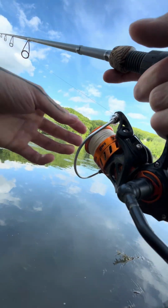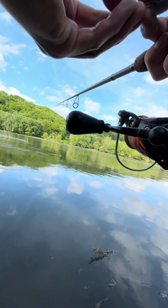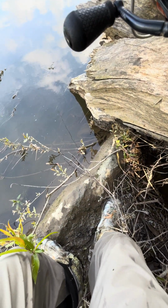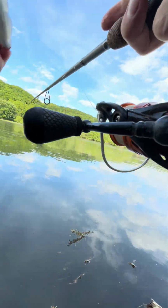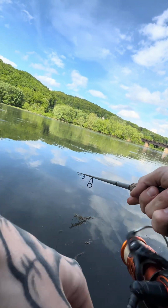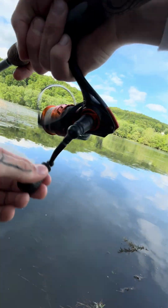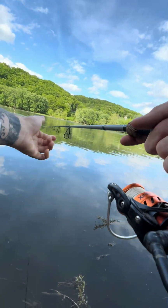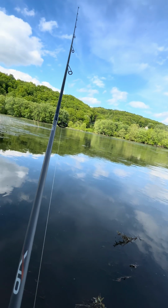Right there, I just lost another one, bro. I probably will be giving this rod to my little brother. Bending the hooks out, too. Where's the shitty Walmart hooks, but they should be doing better than that, man. What the hell? Just retrieve it real slow through there. Now it's too... Man. I don't know. I don't like this rod at all.